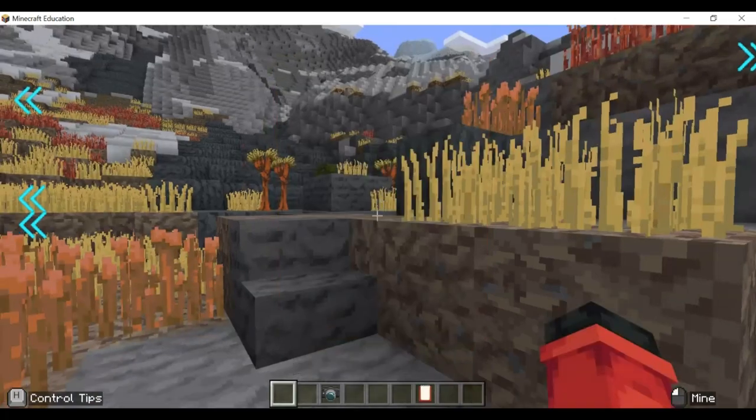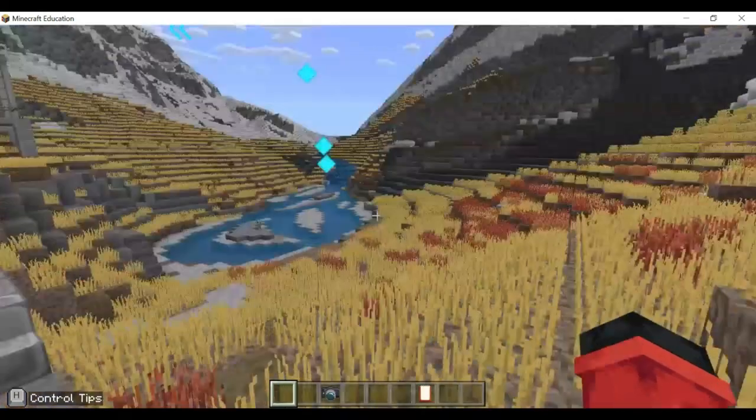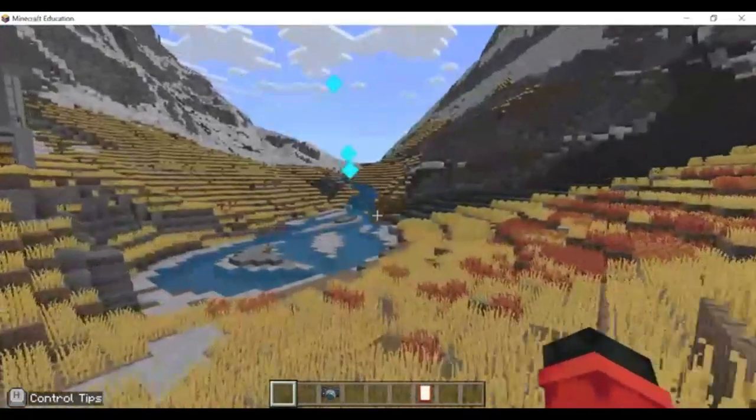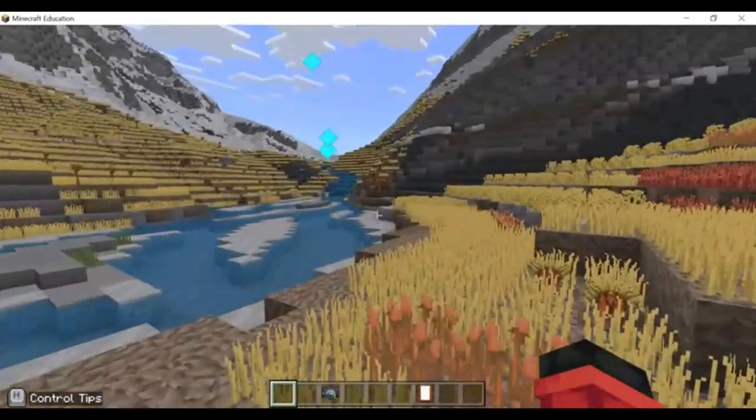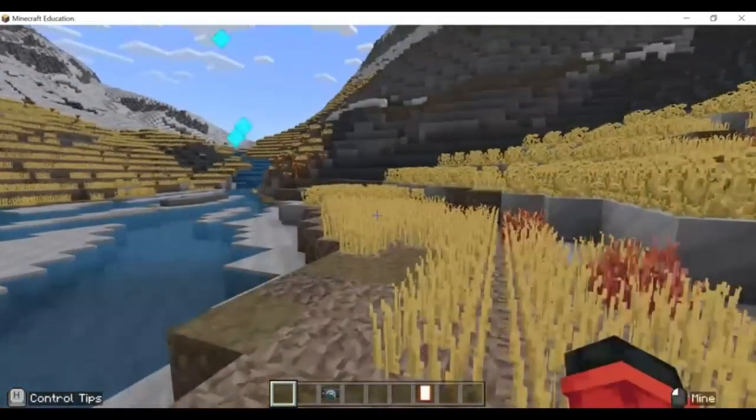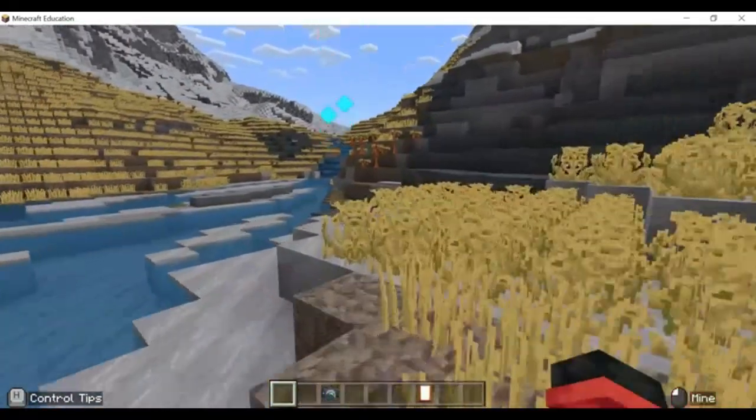So let me choose something else from my hotbar just so I can see now. I'm going to go towards these diamonds here. Don't forget, it's not just animals, it might be vegetation and things like that we'll take pictures of.